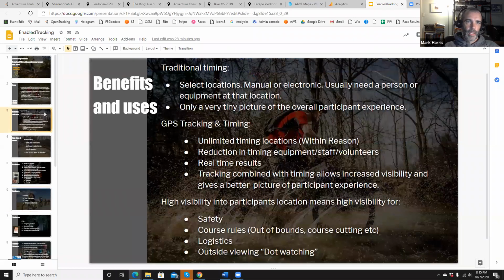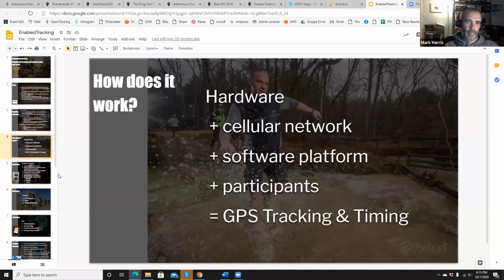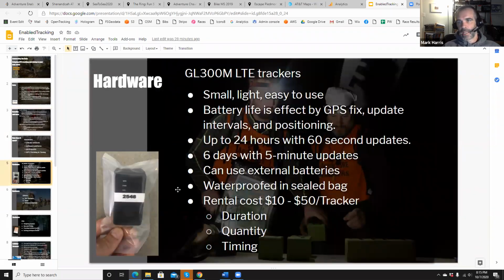All right, backing up to our trackers. As a cellular, they're small and light. This is what they look like. We actually put them in a little plastic bag when we give them, and we seal that. They're very easy, very basic to use. There's no screen or anything like that. Extremely durable, and pretty light. They weigh almost nothing, and they're very small.